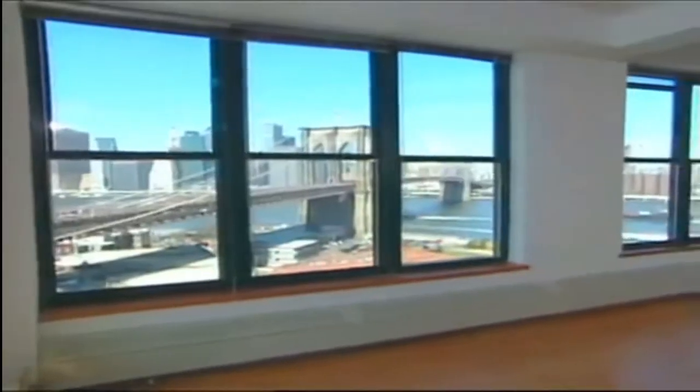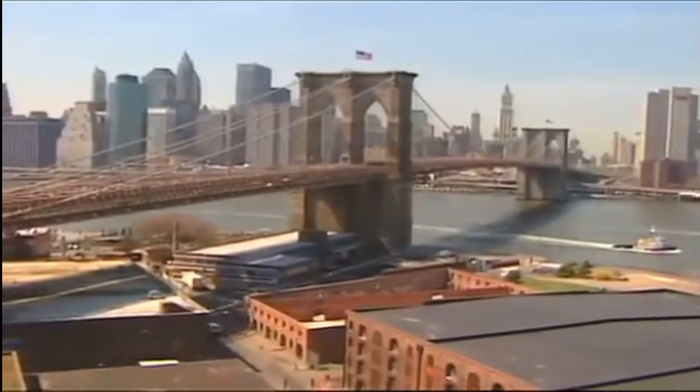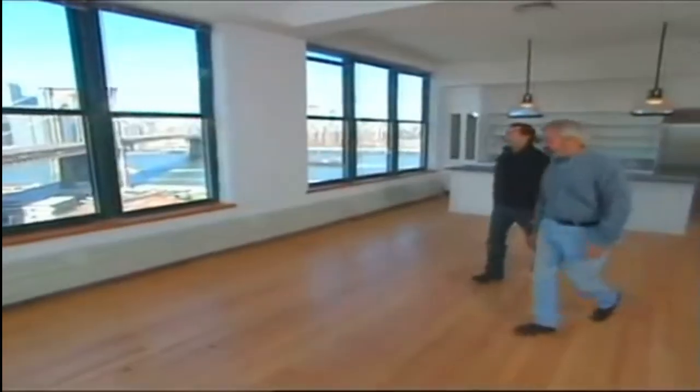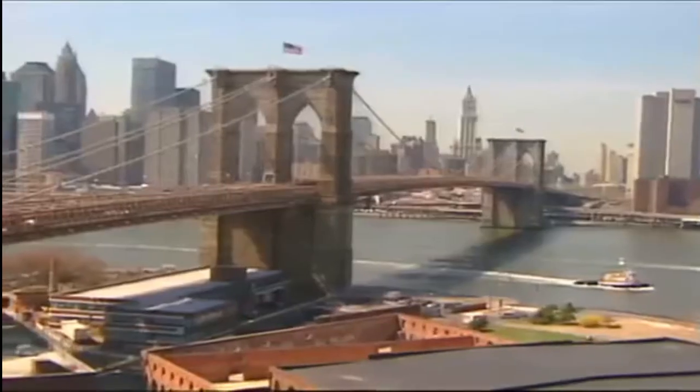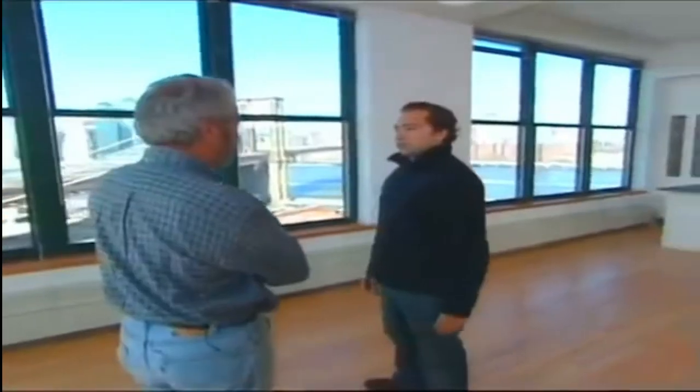So this would be your apartment, right? Couldn't do any work here. That's great. Unbelievable. All the boat traffic. It's luxury. This is very luxury. These are very expensive lofts, and you're not going to find a lot of artists moving into this building.